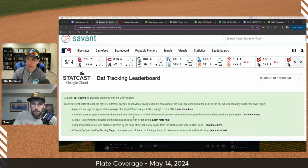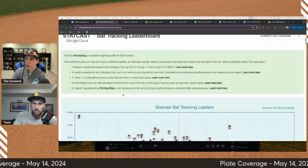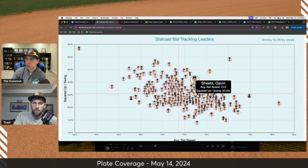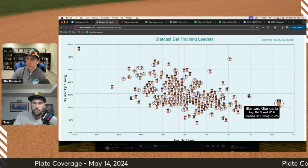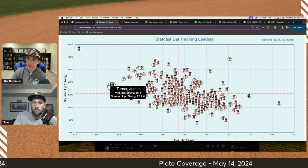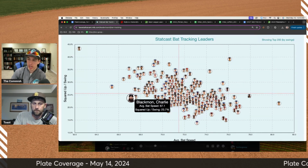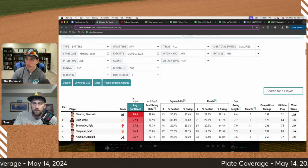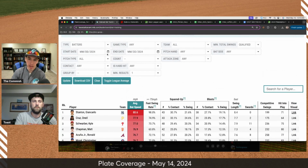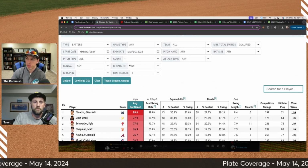It's all free. If you just Google bat tracking MLB or bat tracking MLB Savant, this will come up. But it's really cool. It's got an interactive map at the top of the page when you show up here. So you can see the guys with the best bat speed on average in the big leagues, guys like Giancarlo, O'Neill Cruz. And then you can see guys on the lower end, Justin Turner, who's obviously an aging veteran, Charlie Blackmon, an older guy as well. Some of those guys make sense. Really cool filters as well. This is something they've been teasing for a while, that we're going to get bat speed data. I had no idea that we were going to get such granular filters that we were going to be able to use. So that's been pretty cool.